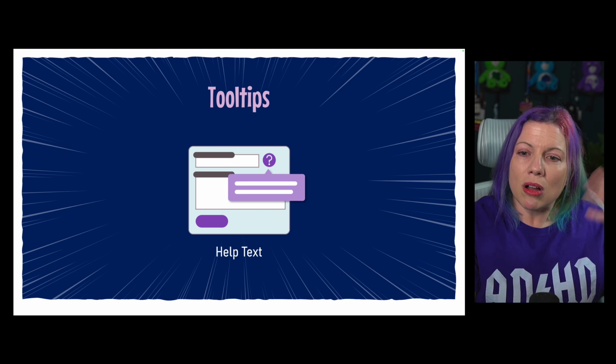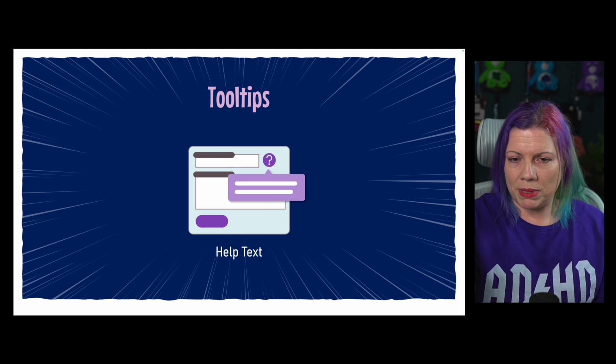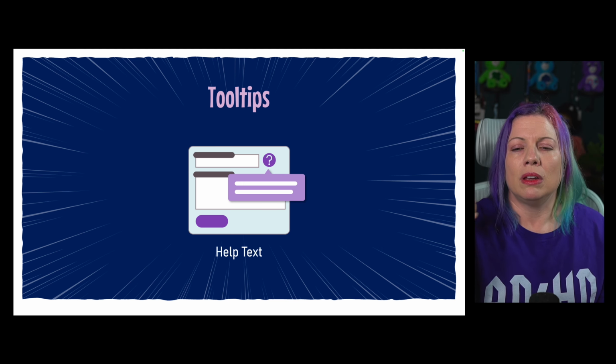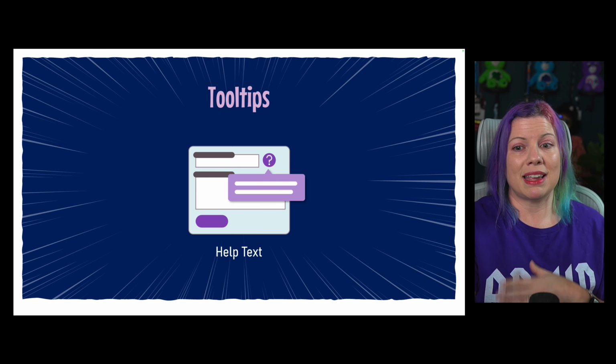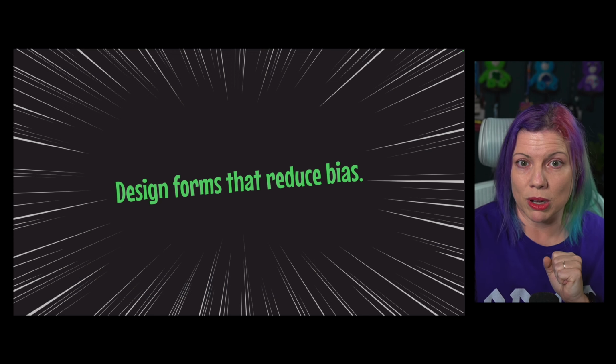All right, so using all of those tools, the help text, the placeholders, tooltips, that way we can guide our users before they even have a chance to make a mistake, which is super awesome. That's what we want to do.